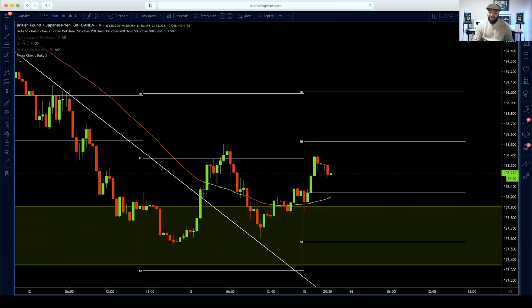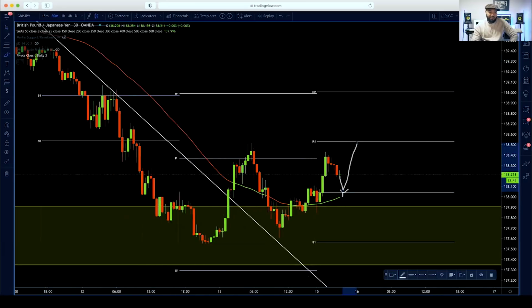So what price could do, after the double top, is come down here. And if it doesn't get to the 50, it will at least start wicking out around this pivot point and then come back up to the top, making a higher high. So that's what we're looking at with that. If you want to take advantage of it, go ahead. And that's the overall move for that.